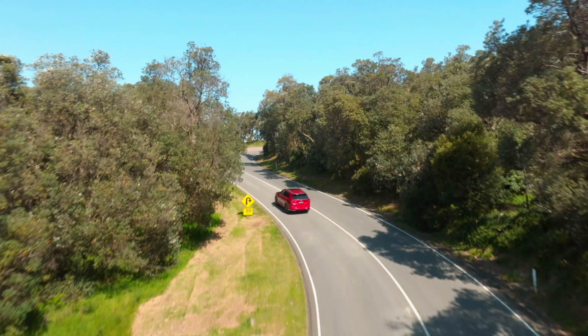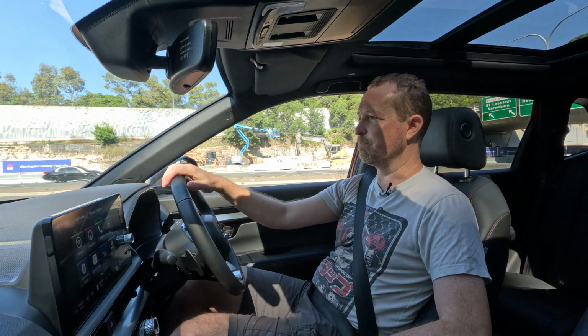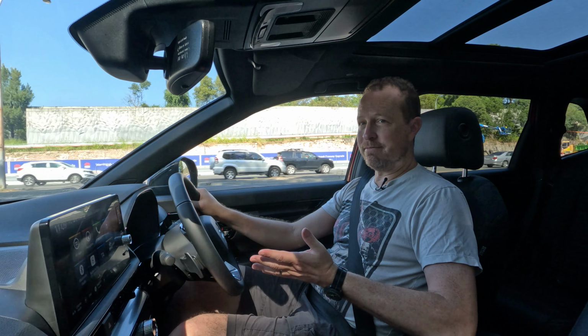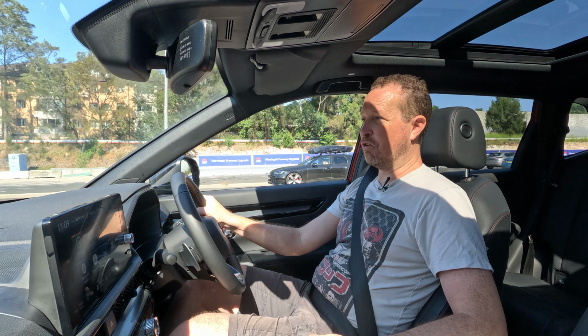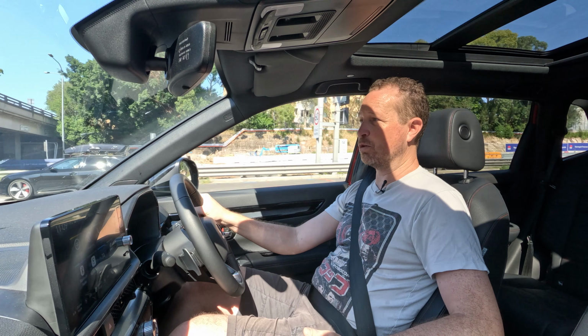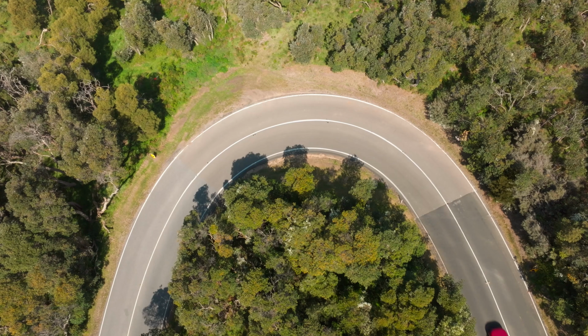Honda has always emphasized good driving dynamics in their cars, and the CR-V is no exception, because this is the largest SUV that Honda make, and it still performs and handles much like a small car. It feels like a Civic that just rides up a bit higher.